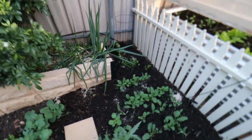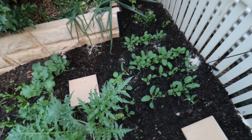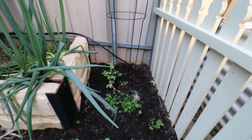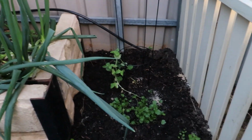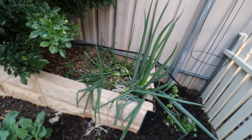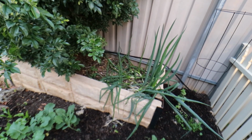Back here, got some Brussels sprouts coming up. Coriander pile at the back. Those beans are hanging on for dear life. They've never really gone too well. And our spring onion section.